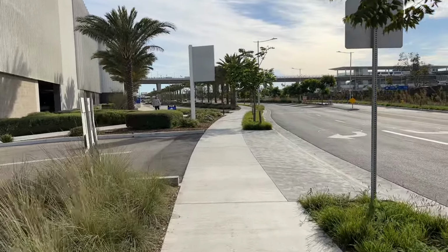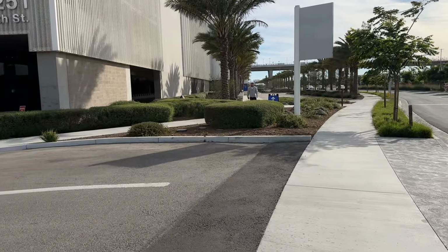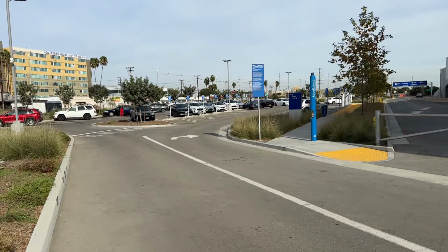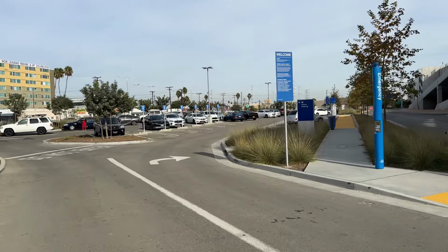So this is kind of on the corner where the visitor entrance is. For visitor parking is here. So I'll just do a walking tour for you guys, and then I'll upload the stream later for anybody that wasn't able to catch it live.